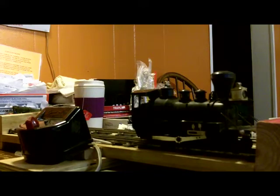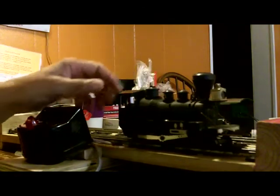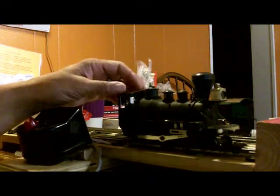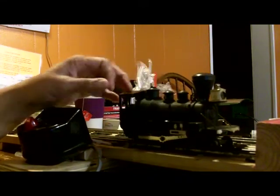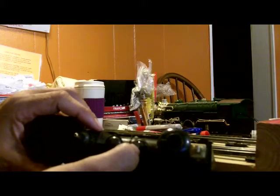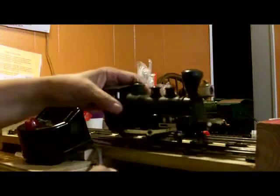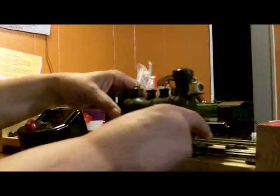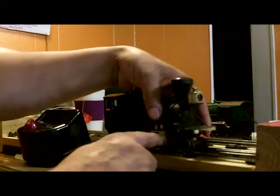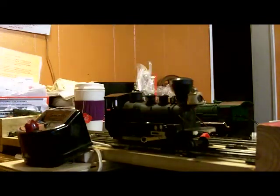running engine. Now that's not really that noisy either, considering, and a lot of the Marx motors are a lot noisier than this. See, there's a little rough spot right there, and we'll take care of that. But anyway, that's a little review of this engine to where we're at with it as of right now.